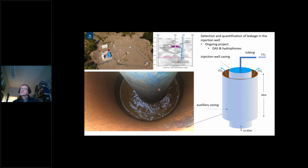Here, this blue structure is the casing of the injection well, and this red structure is an auxiliary casing going down 26 meters that was just put in place during drilling to avoid sand falling into the hole, but it's not cemented or anything. And we know that all the CO2 that's coming out at the surface has to travel between those two casings, at least the uppermost 26 meters.